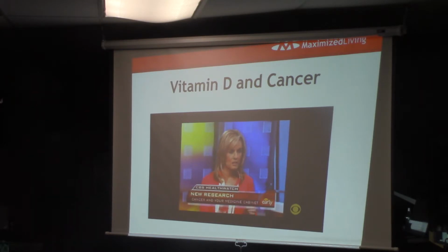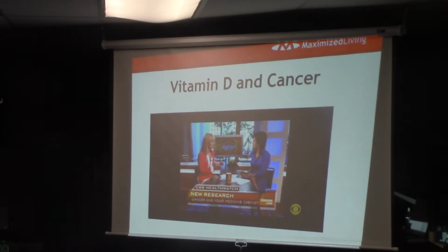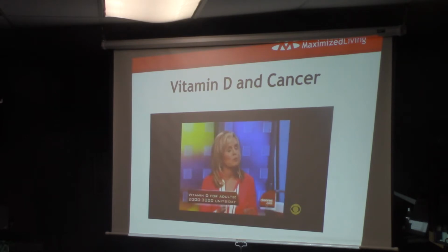They can do a blood test to evaluate your level, and people are finding now that actually you want a higher blood level. Between about 60 and 100 is the number. If you take vitamin D in supplementary form, adults, healthy adults, can probably take 2,000 to 3,000 units a day. Check with your doctor though, because they might want to monitor your doses.